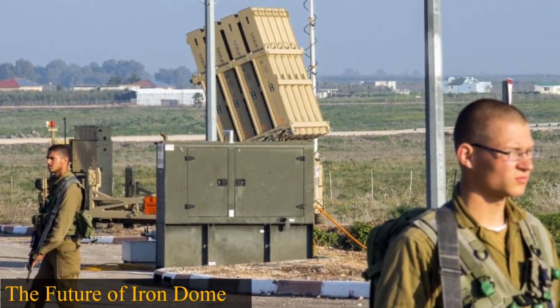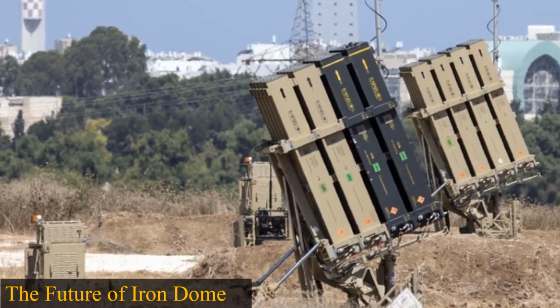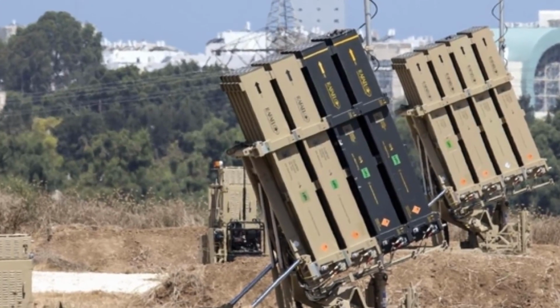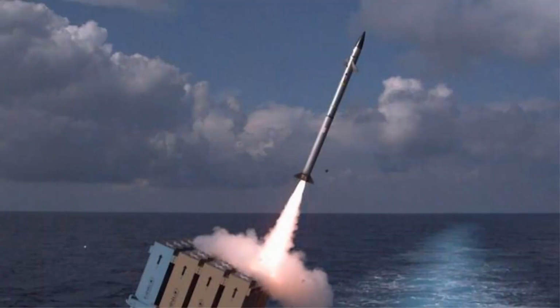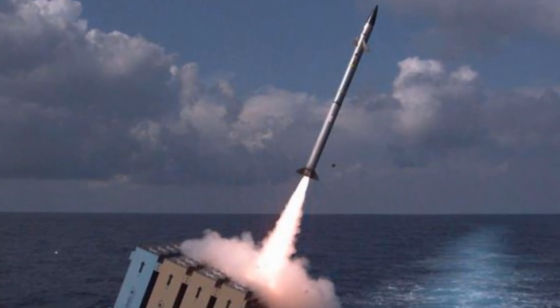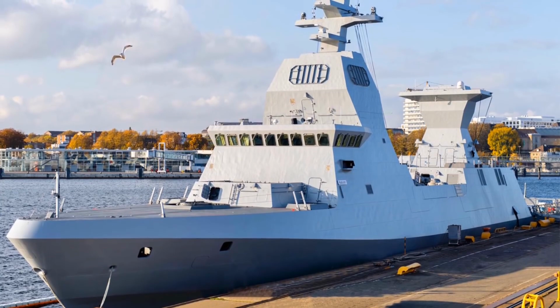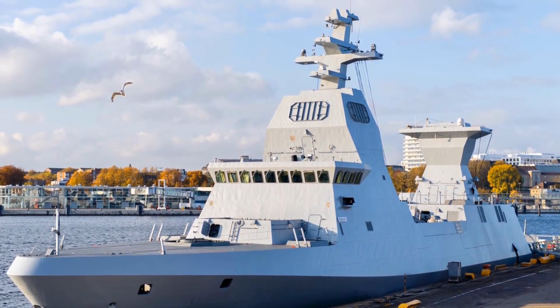Israel aims to expand the range of Iron Dome's interception from the current limit of 70 kilometers to 250 kilometers, as well as to make it more flexible so that it can intercept rockets from two directions at the same time. In addition to their land-based deployment, Iron Dome batteries in the future will be deployed at sea on SAR 6 class corvettes, where they will protect offshore gas platforms in conjunction with Israel's Barak 8 missile system.